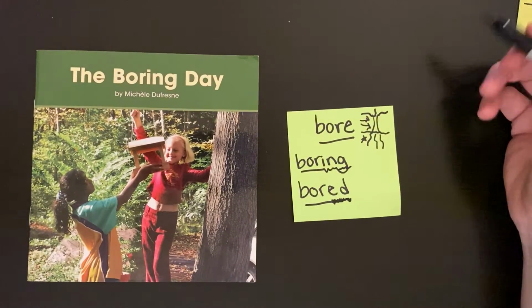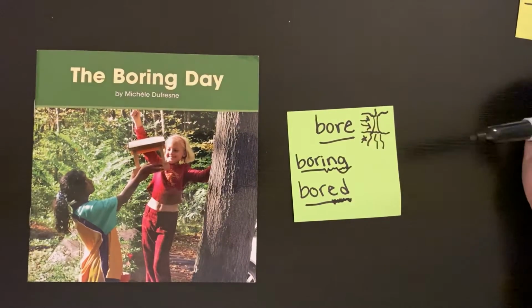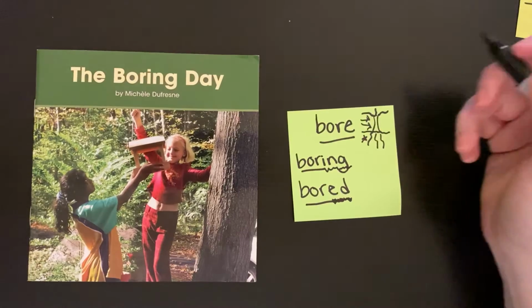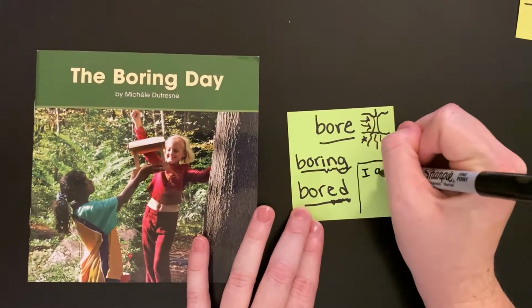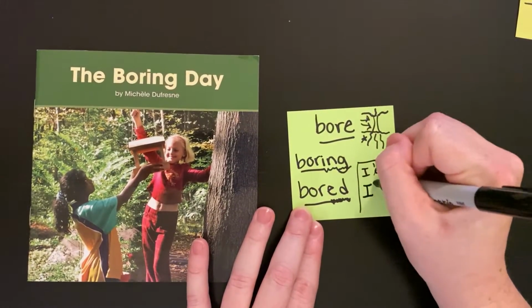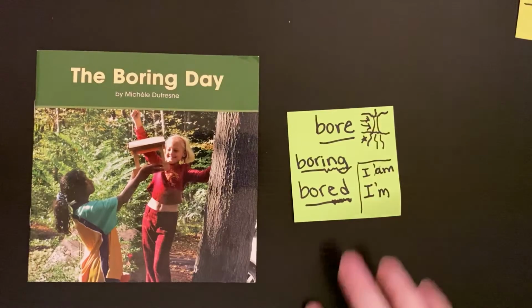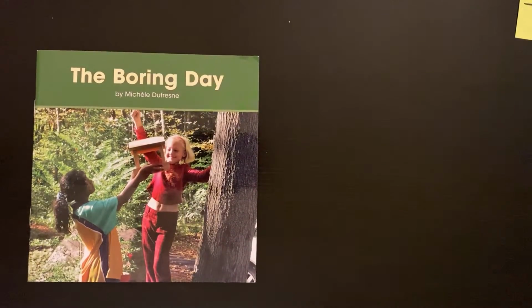Okay. So let's go over that word again. Bore, boring, bored. Okay. And one other quick thing I'm going to put in the corner here. You guys know that when you put I am together, it's one of those contractions. So the A goes away and you add an apostrophe and now it says, I'm going to the store. Okay. All right. I think you guys are ready to read about the boring day.